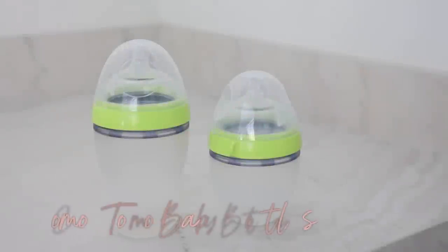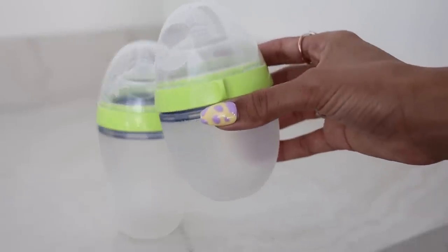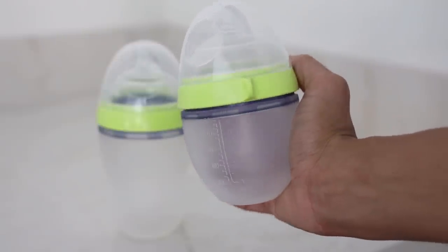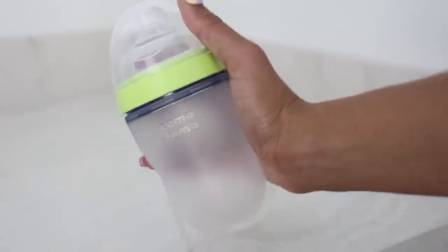The best bottles in all of Babyland is Comotomo. Comotomo bottles are the best. My baby started holding his bottle all by himself when he was about 3 months, and I think it has everything to do with the style of this bottle. It's soft, it's squeezable, it mimics a breast. The wide nipple really helped my baby with our latching relationship.